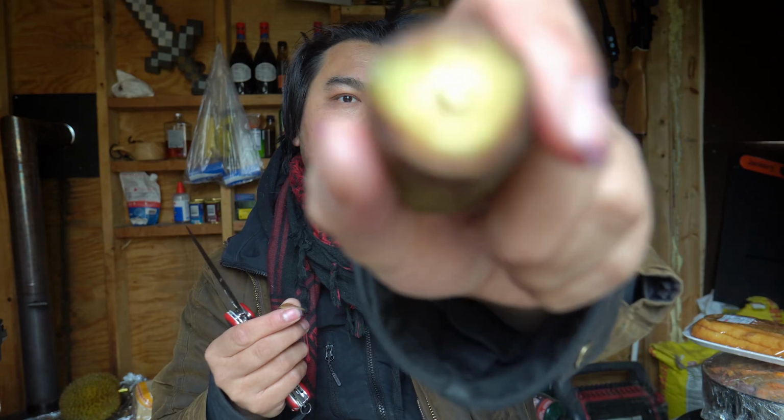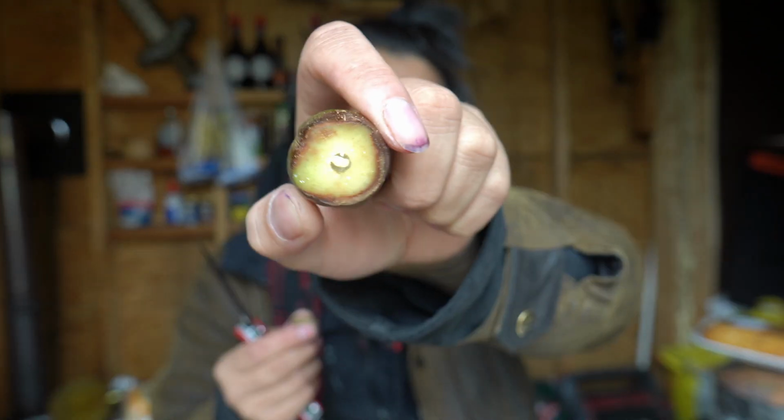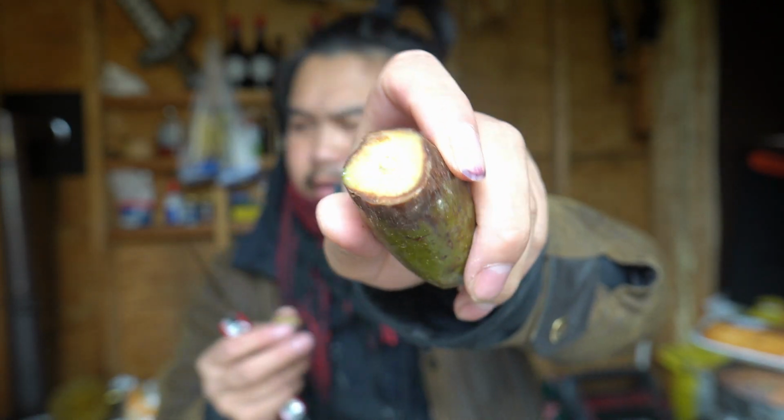But yeah, we're going to use this knife to peel this thing here. So I'm going to cut off all the, ooh, there you go. I cut off this part here. And it looks like there's some sap, there's white sap.